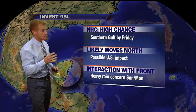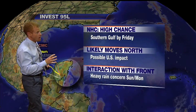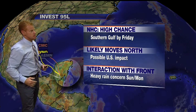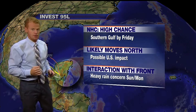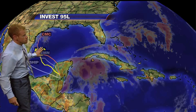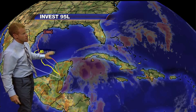Hurricane Center says Invest 95L has a high chance for developing once it moves into the southern Gulf on Friday. And this one could move a little further to the north than its predecessors, so it has a potential to impact the U.S. And even if it doesn't, it could bring us some heavy rain because it's going to team up with a cold front. There's your first look at the model lines, and they're definitely starting to trend a little more northward with time.